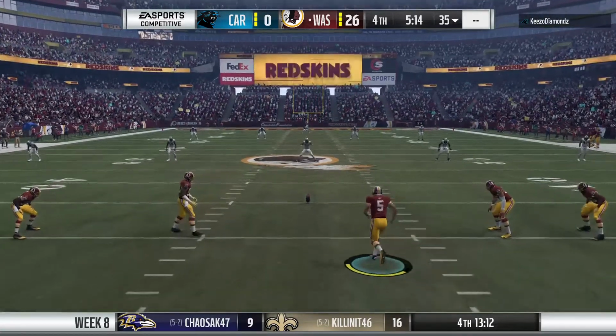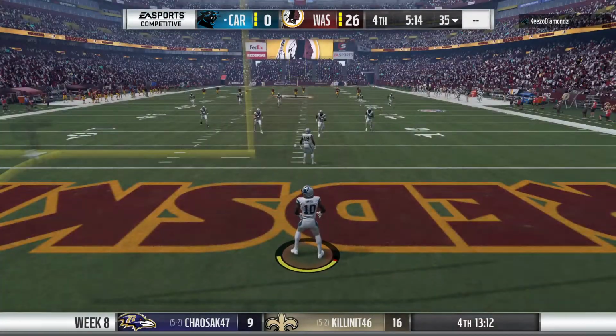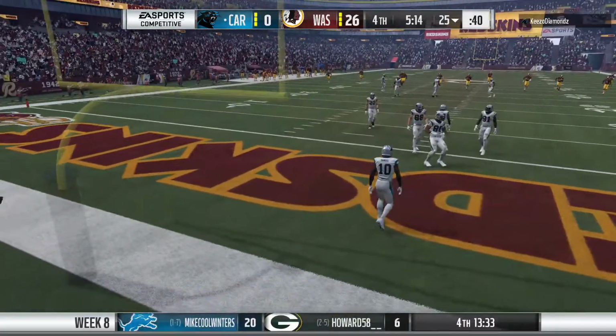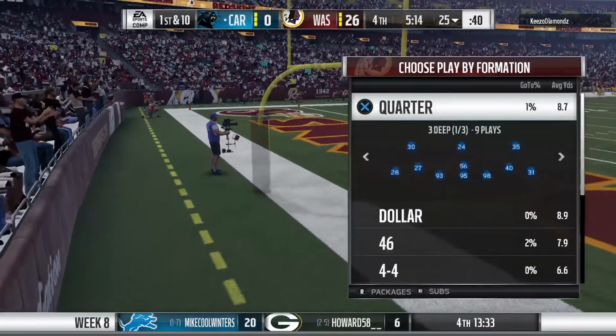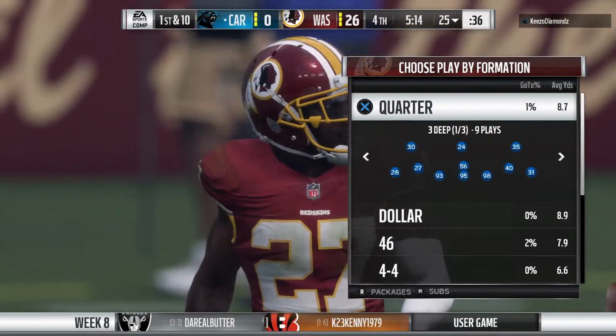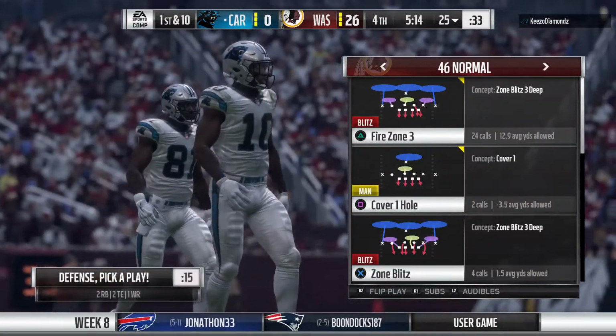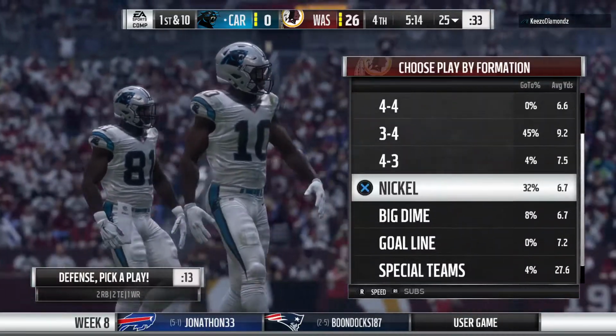Set now to kick this one away, and off it goes. And this will be a touchback as that sails over the end line. Now the Panthers offense, they get set to come back onto the field. And last time wasn't pretty. One play and an interception. We'll see if they can do better.